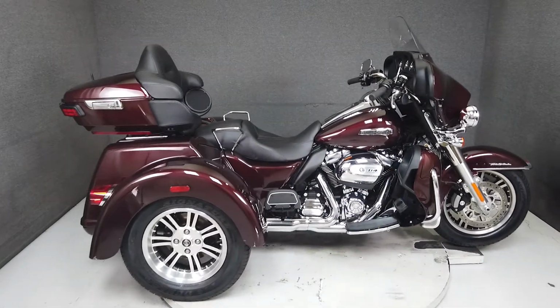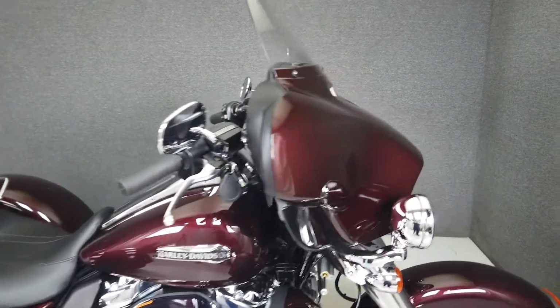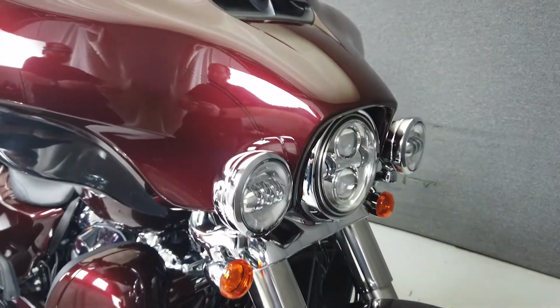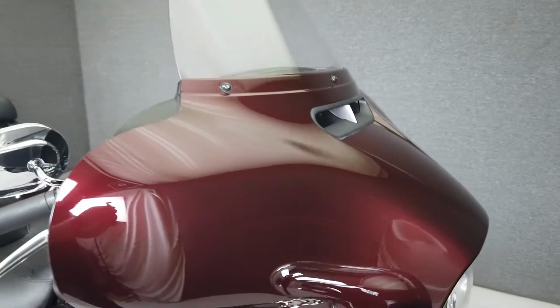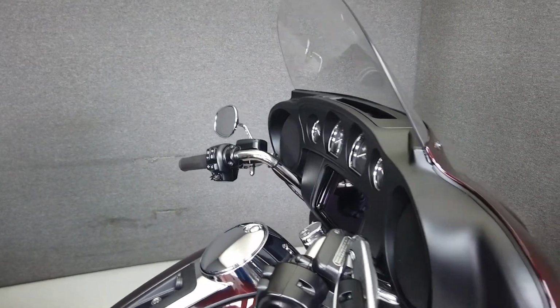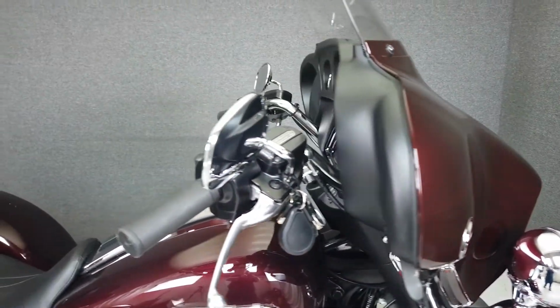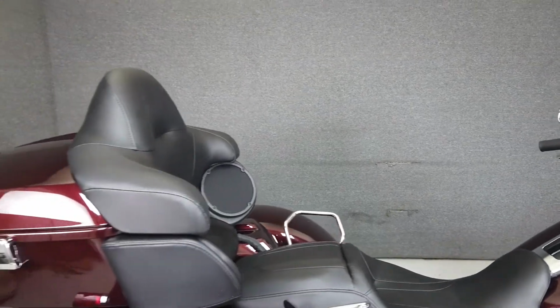This stock 2019 Harley-Davidson Tri-Glide Ultra with only 5,266 miles passes New Hampshire State inspection and runs well. It comes well equipped with ABS, traction control, cruise control, a multifunction 4-speaker audio system, intercom, navigation, and reverse. Powered by a 114 cubic inch V-twin engine with a 6-speed transmission, the Tri-Glide offers dependable power with 87 horsepower and 121 foot-pounds of low-end torque.